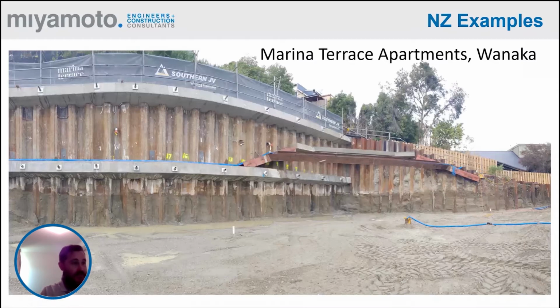This project is a pretty large anchored retaining wall. It forms part of the enabling works for a multi-story, multi-building residential and commercial development down on the lakefront. Here, Miyamoto were the geotechnical engineers on the project. However, we worked with external structural and other parties. So it's just an example of us working collaboratively with other offices, and the various disciplines were spread around the country as well. Of specific note here is that we undertook all of the ground anchor design in accordance with American standards, the FHWA. Up there in my estimation, it's very good standards.